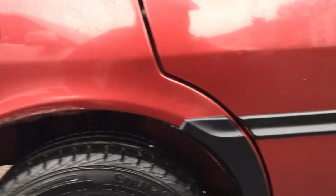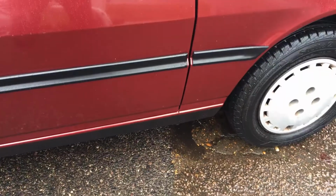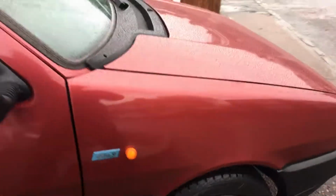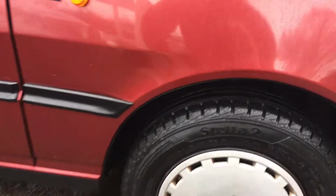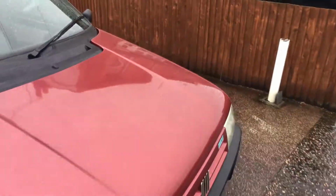for one of these. They have a reputation for being a rust bucket, but latterly, later in production, they really weren't. They had galvanised bodies, but you know, internet says and all that. Judge for yourself rather than listen to them. Did front brakes too.